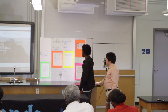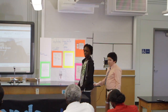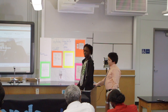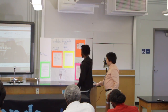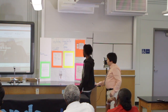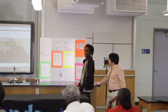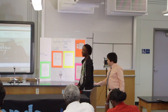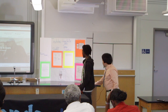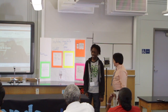The sensors could be put in the combs, brushes, and picks so that not only people with afros can use it, but people with all types of hair can use it. A threat could be Shaggy's Beauty Supply and Walgreens because they sell picks, brushes, and combs. But they are also an opportunity because we can sell our product there too. That's our SWOT analysis.